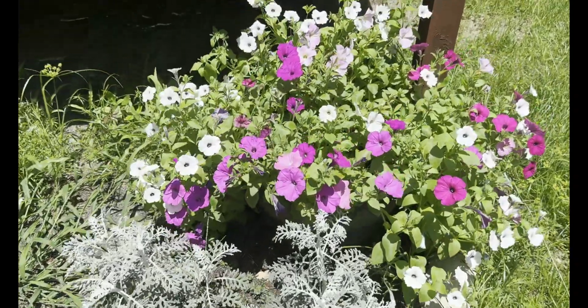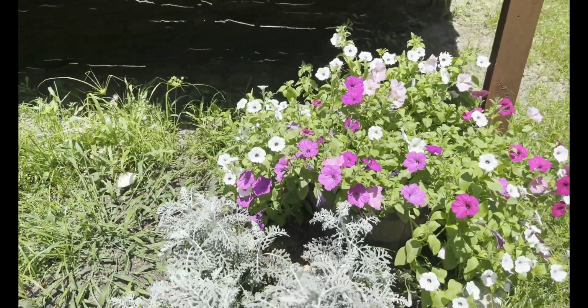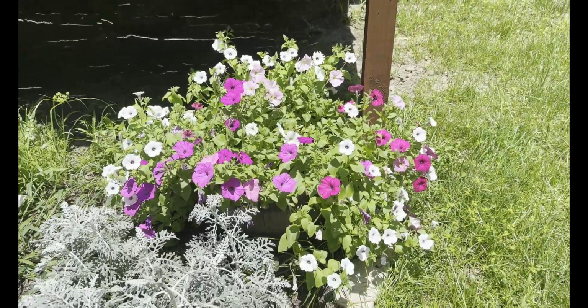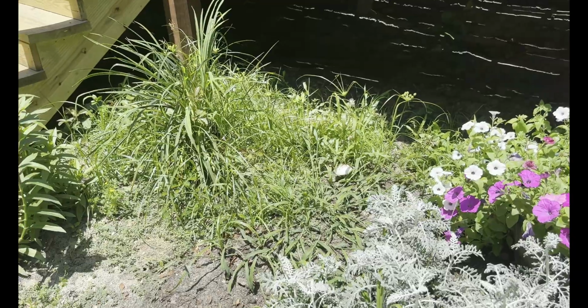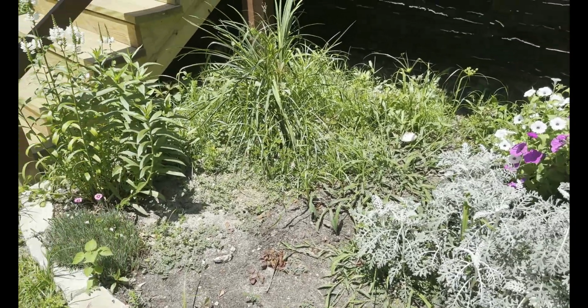These petunias, I just started this pot maybe, I don't even know, it hadn't even been a month. And look at this, look at how big this pot is. So when I work on this tomorrow, I'll bring you all back to show you what this looks like when we're done.